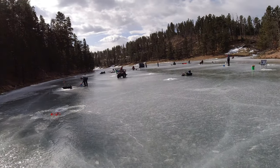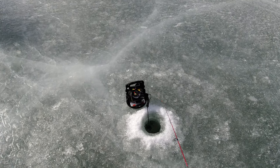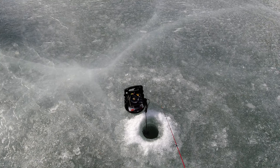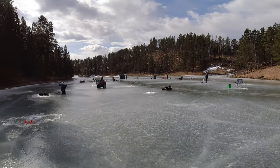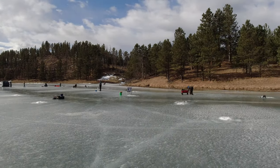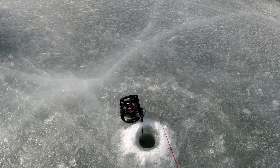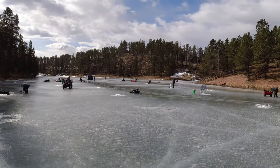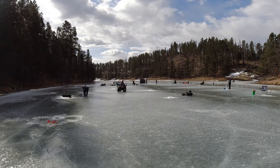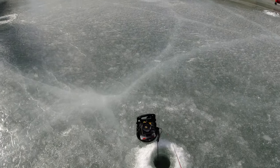Well, we're out here on, I should say, Deerfield Reservoir with our last Casting for Vets ice fishing trip. Okay, how many fish we have so far? I'm sure over 100 have been caught so far. Okay, over 100 fish.